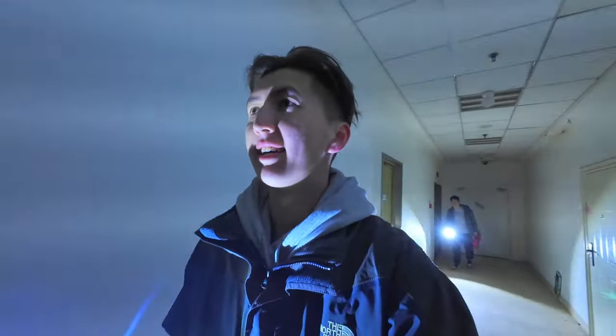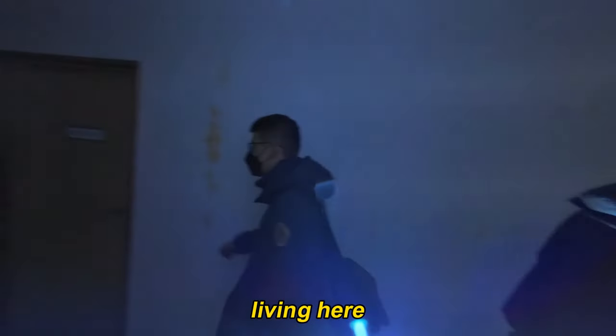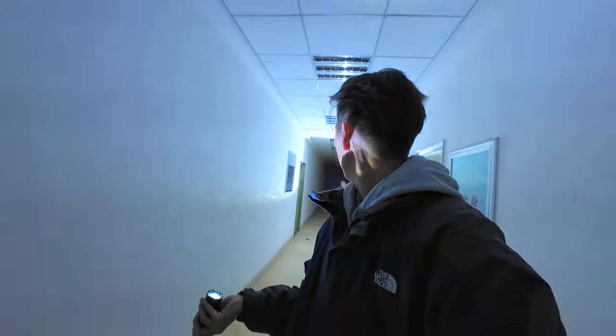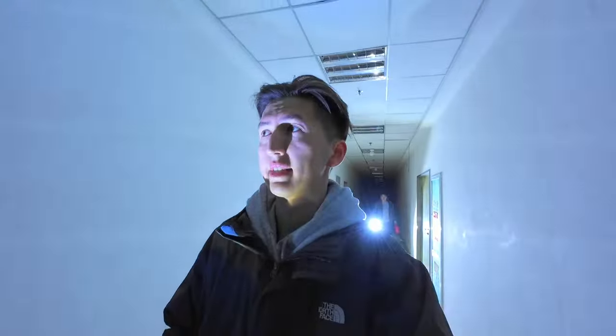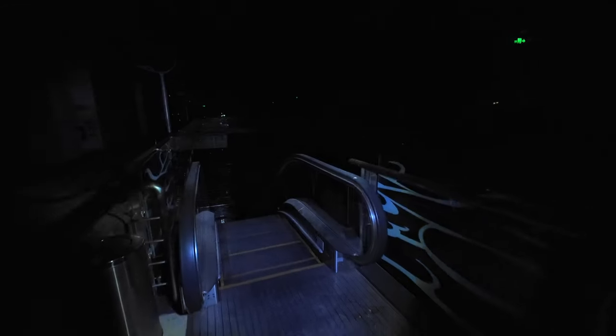We heard something. Probably just homeless or something. Oh, is it? Right. This is a place where the homeless are sleeping. That's why I hear those noises, that scraping, telling us to mind out. Okay, so I'm gonna head down and check out floor 2. So it's not blocked off. Let's make our way down.